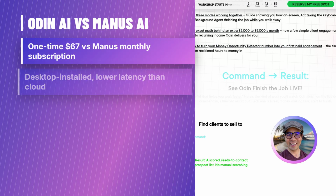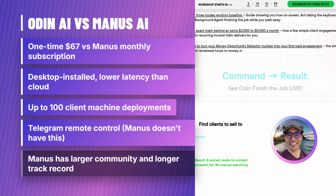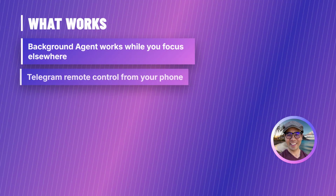Let's compare it to Manus AI, which is probably the most talked about desktop agent right now. Manus is cloud-based and runs on a subscription. Odin AI is a one-time payment and lives on your machine, which means lower latency and no monthly bill. Manus has a head start and a bigger user base. But for freelancers and agency owners who want a one-time cost tool they can deploy to client machines, Odin is the stronger business case.